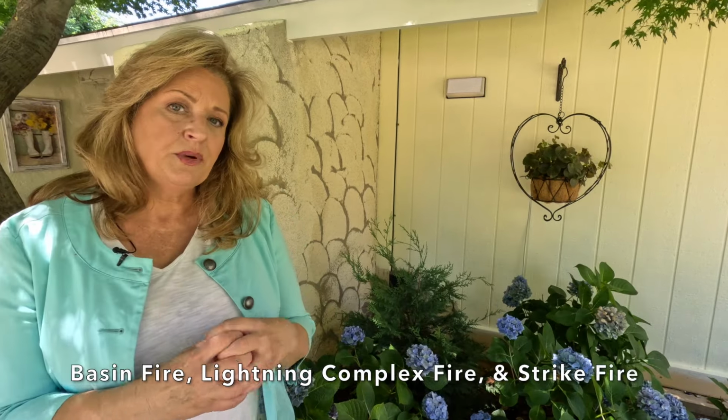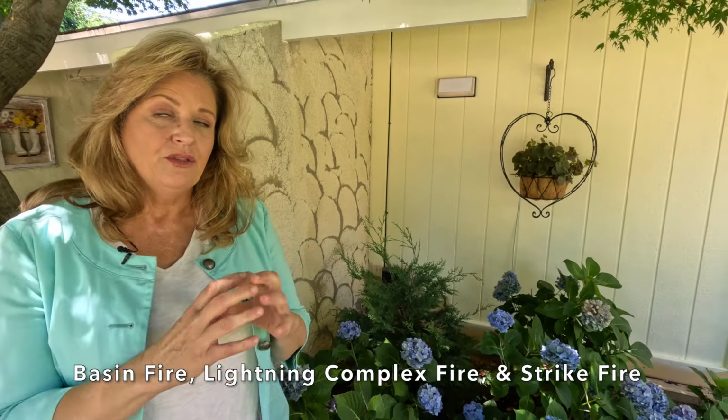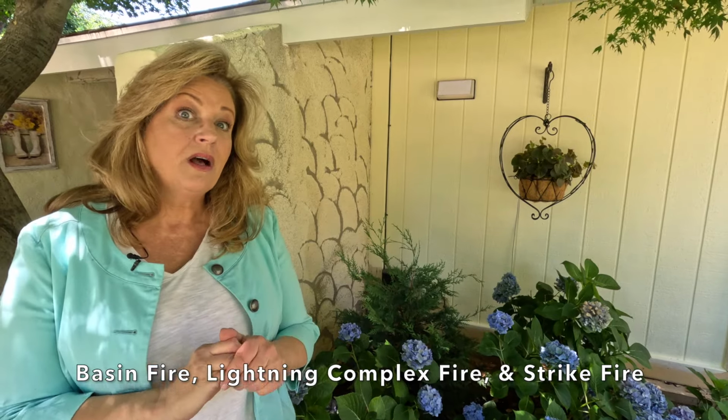Before I go any further, you are probably going to hear helicopters and airplanes. We are right in the flight path of them fighting fires up in the foothills. We have 3 fires burning right now, so it's pretty significant, and they're flying round the clock as long as the sun is up. So if you hear that, that's what they're doing. They're fighting fires up there, and hopefully they can get it contained pretty soon.